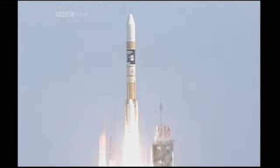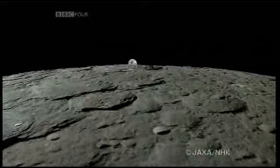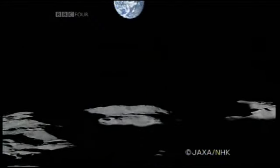The Japanese mission was the first to be launched in September 2008. The cameras on board Selene have taken these magnificent movies called Earthrise and Earthset.